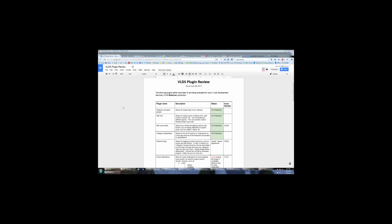Currently, our approach has been looking at existing plugins to see what we can make use of, but we are not limited to that. We can create our own plugins. That just takes a little bit more time, of course. So if something is of particular importance and it can't be done, and maybe there are no good plugins out there that do it, then we can consider devoting some of our development resources to creating a new plugin just for VLab's use.